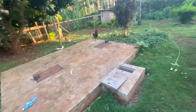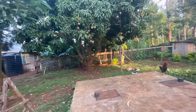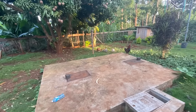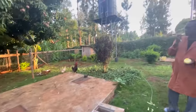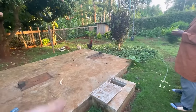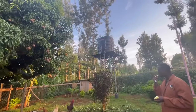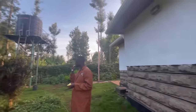So rainwater channels into here, but we also have piped water that comes in the compound a few days a week. So we just fill it up with that, and then it gets pumped with an electric pump. It gets pumped up to that tank, and then from there, that's where it enters the house.